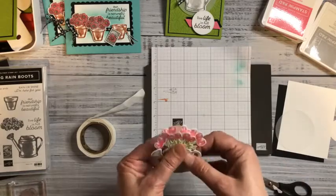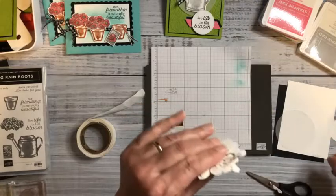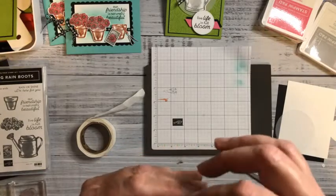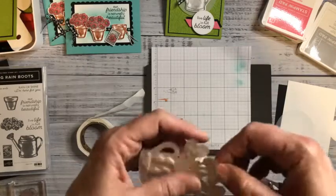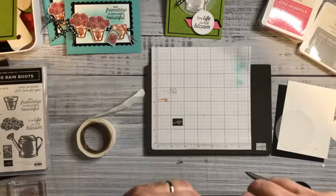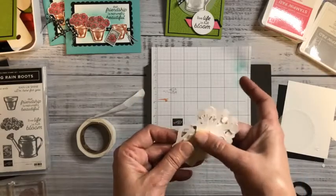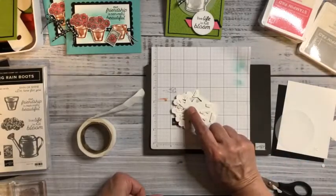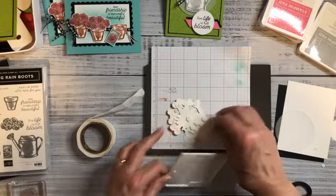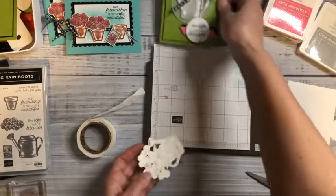And something like that. All right, so now I still need to come in here and remove those backs off of those dimensionals that I put on that front layer of flowers. It is going to help hold everything together. Let's see if I can get to it. I can feel it. There we go. All right, now I can add another dimensional right back here. Maybe two, kind of hold things together. There we are. Now, there it is.